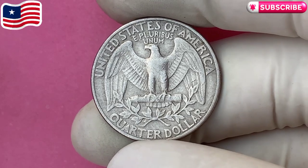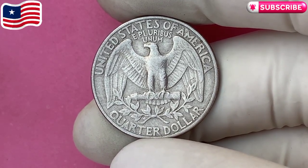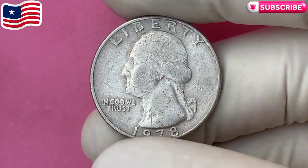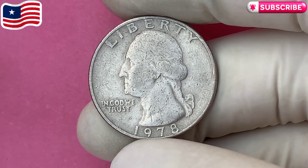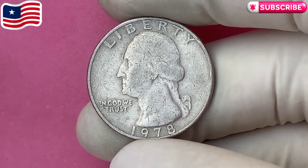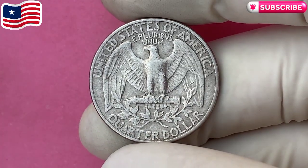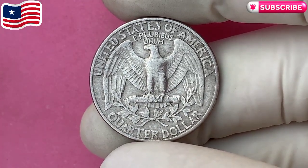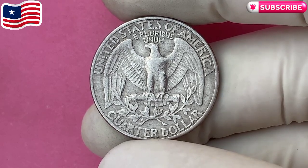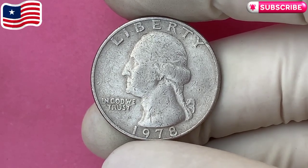Typically, quarters that have been in circulation for over 40 years show signs of wear, scratches, dulling, and loss of fine detail. However, quarters that have been carefully preserved in mint condition are extremely rare and command significant interest. The original luster, sharpness in the details of George Washington's profile, and crispness in the lettering can make all the difference, but it's not just condition that raises the stakes. The 1978 quarter is known to have some fascinating mint errors that have caught the attention of numismatists everywhere.